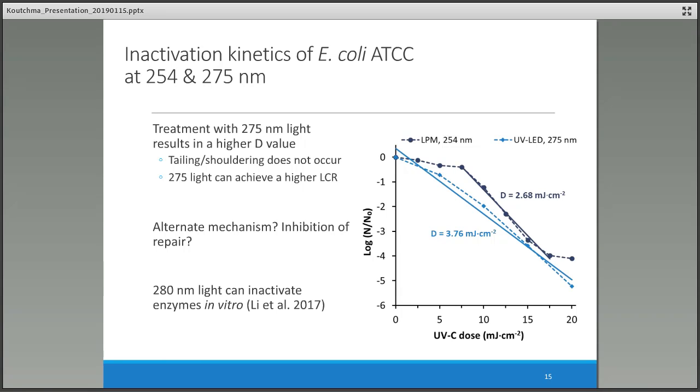Also, in our research, we looked at inactivation kinetics of E. coli at different wavelengths, 254 versus 275 nanometers, and you can see the clear difference in inactivation curves between 254 and 275 here, which we explain as a difference in the mechanism of inactivation for these wavelengths.